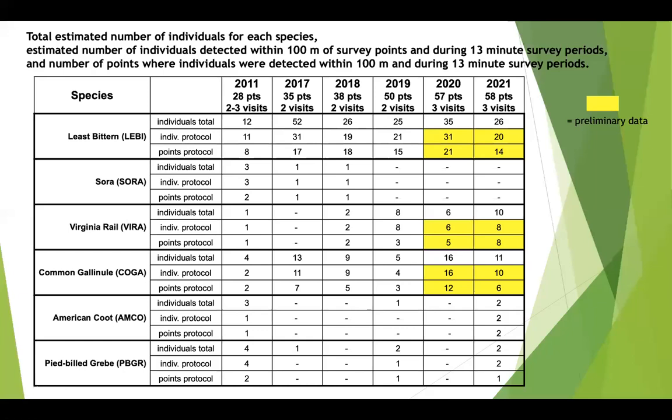This is just kind of a tabular thing of the actual numbers. For the least bittern, the first row is just how many birds I saw that whole season. 2011 is Ann's data. The second row for each species is how many birds were seen during the protocol period, so within 100 meters of the survey point, and during the 13-minute survey. A couple of years I did 2 visits per point per summer.